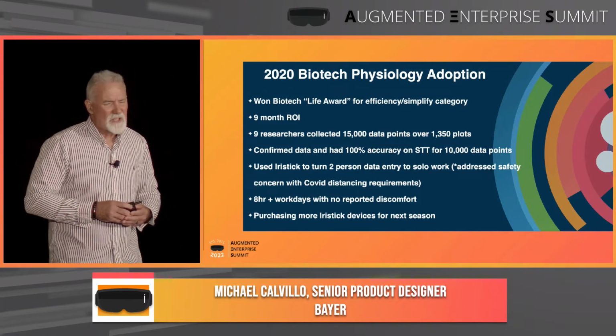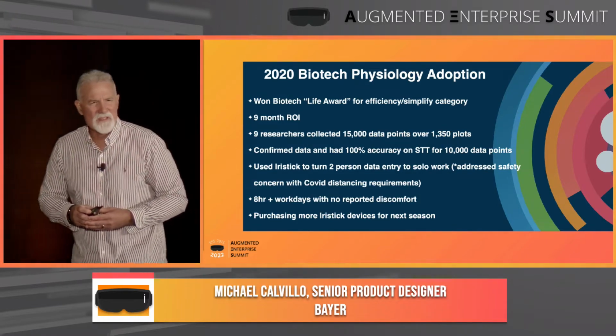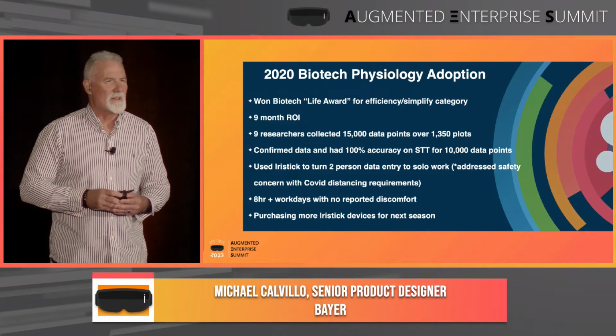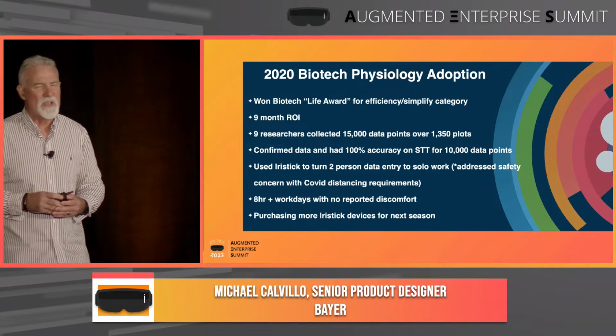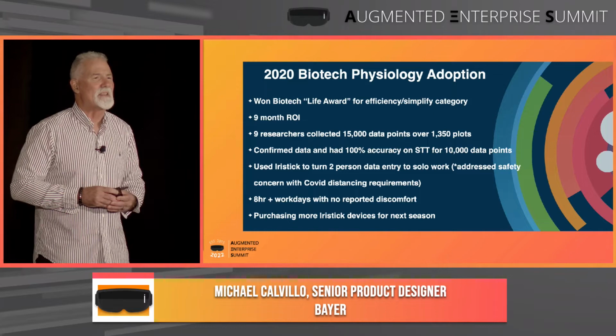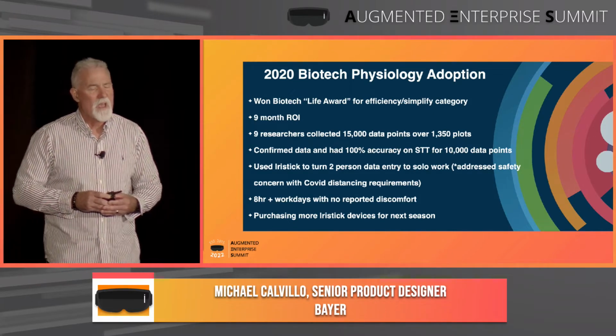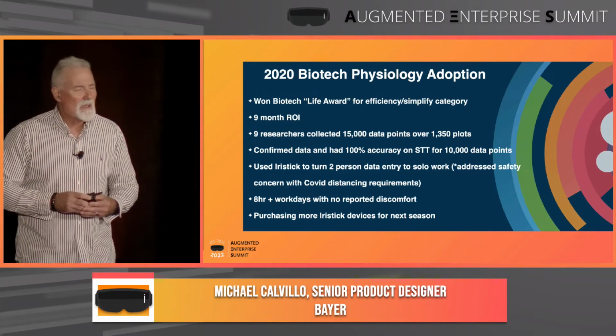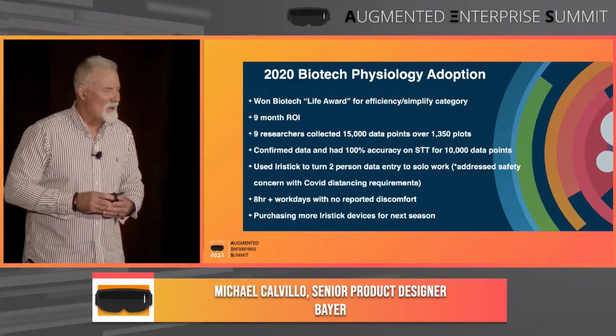magnitude. Again, as you browse some of these results, these are things that we really wanted to strive for in our proof of concept. Not only will it work, but can we obtain results? This particular initiative was recognized by the biotechnology organization through a LIFE award in the category of efficiency. That was really a feather in their cap.